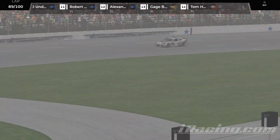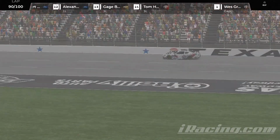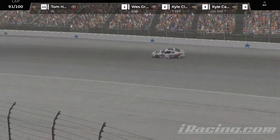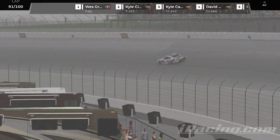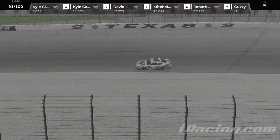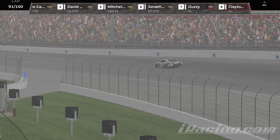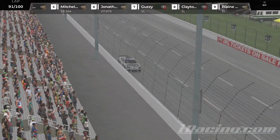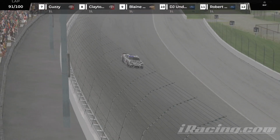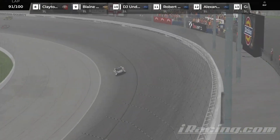As we go back to the line, 10 more laps to go at Texas. Wes Graham's got a 7.1 second lead over Kyle Cleveland. Kyle Carpenter is 11 seconds back, 12 seconds back is David Mitchell, 18 seconds back, and of course Jonathan is 27 seconds back because he's right there. Wes is right there and behind him.